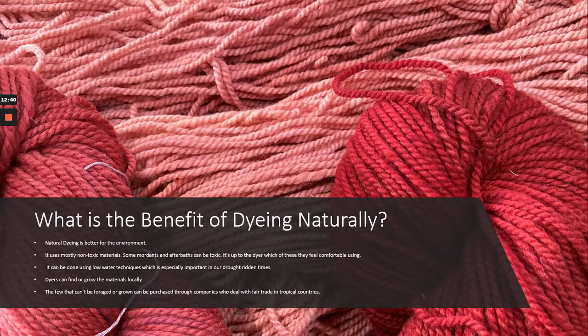It would be something to ask if you're going to buy naturally dyed yarn or fabric. It's definitely good to ask, what are you using and is it toxic?